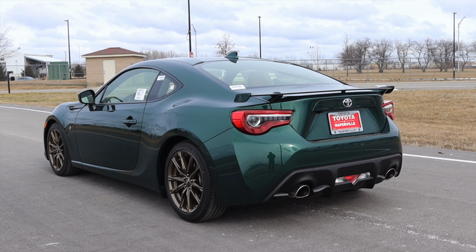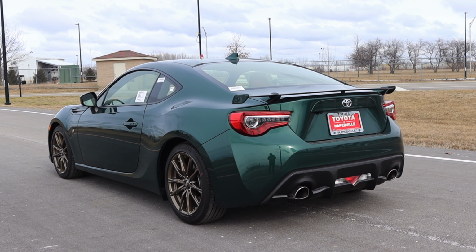But if you just want to get into track days or spirited driving, or it's just you and you have a back road to hit on your way to and from school or work, it's hard to beat this in terms of new cars. It's really, really hard to beat this.